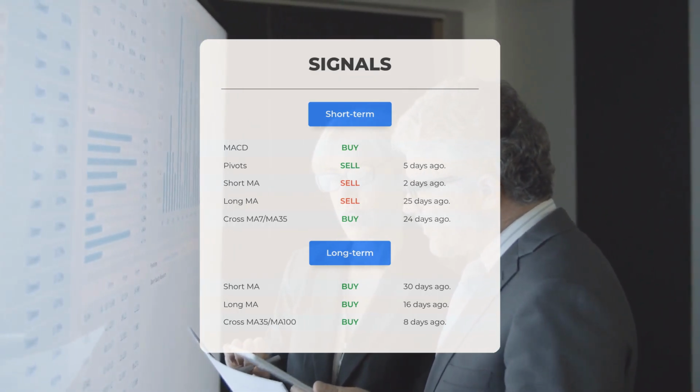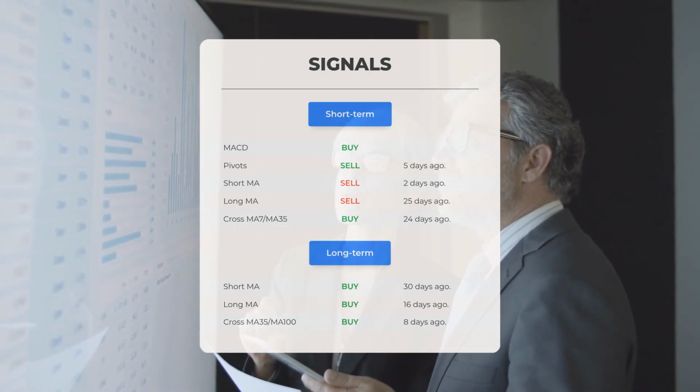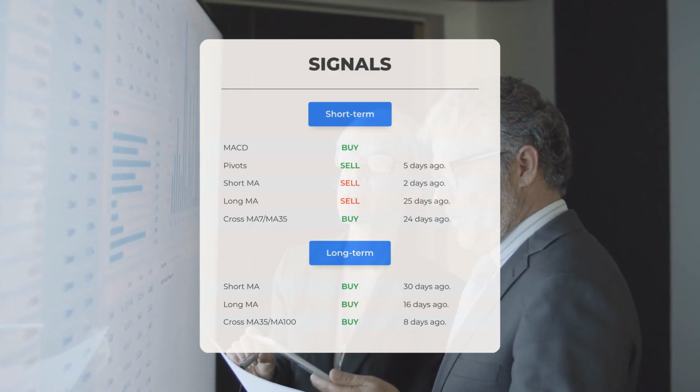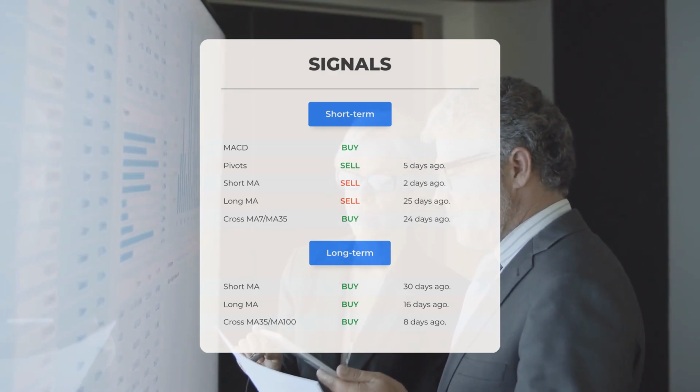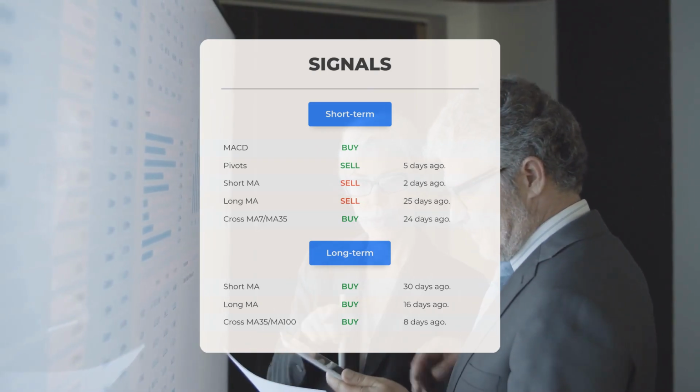If we look at the 12-month chart, we see short moving average, buy signal 30 days ago. The long-term moving average, buy signal 16 days ago. The relation between the short and the long moving averages indicated a buy signal 8 days ago.